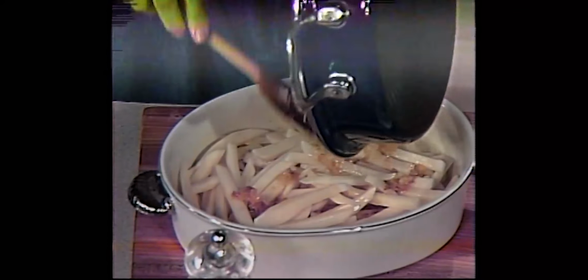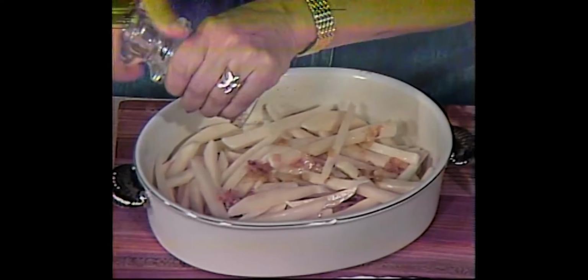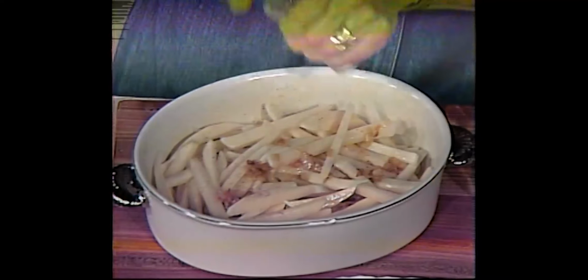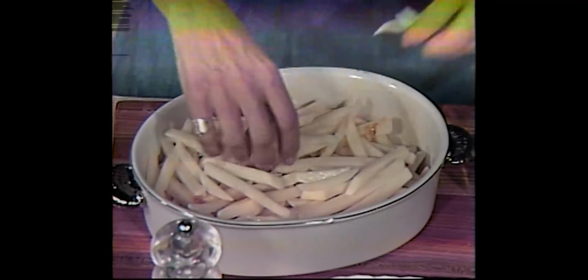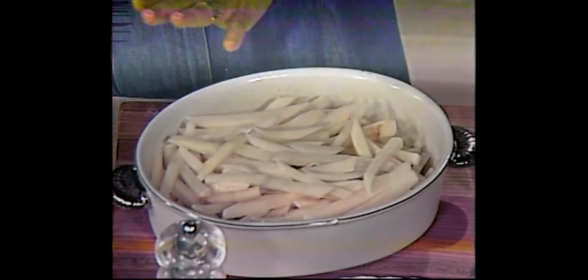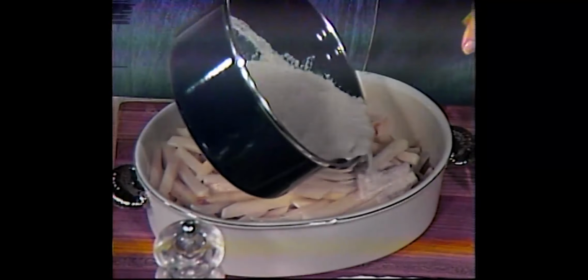And I just, you know what this is? This is sort of a scalloped potato without any flour. It's a scalloped potato with anchovies. And the pepper again. More potatoes. And then we're ready to pour over the top the mixture that we prepared earlier, which was 1 cup of half and half, and the mashed anchovies.